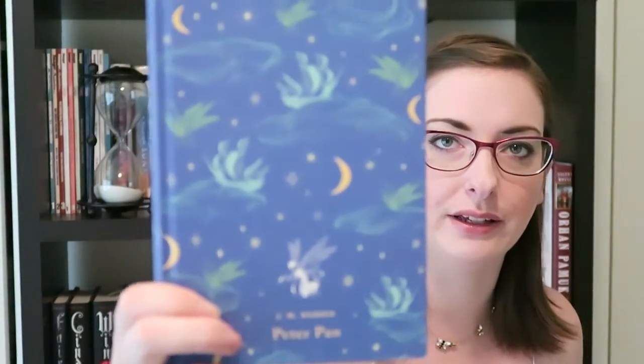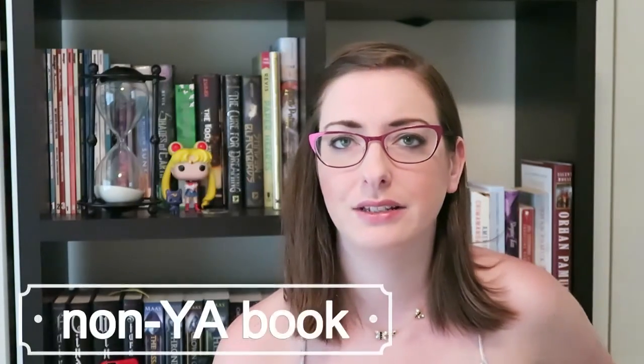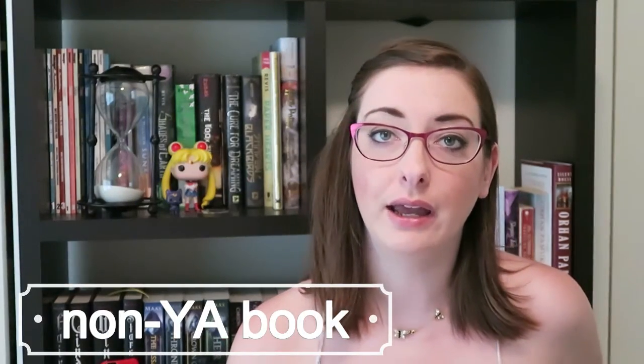Alright, we only have a couple more. Find a book with stars on it. Really? Again, classics are here to save the day. Peter Pan by J.M. Barrie has stars and moons and all the pretty things. Last but not least is find a book that is not YA, which is actually the easiest thing on this list. We're gonna go with The Luminaries by Eleanor Catton.